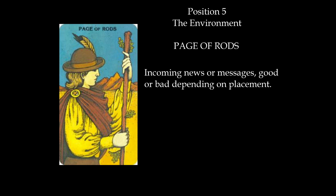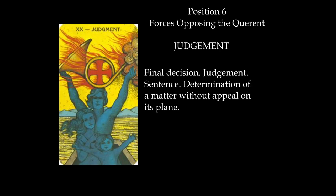Number six is opposing forces, the Judgment card. Final decision, judgment, sentence, determination of a matter without appeal on its plane. This card reveals that there really isn't any opposition to the client's success other than those things already discussed. Their desire to be self-made rather than accept assistance. That is their biggest hang-up. If they seek out the help of this blonde or red-headed young woman, they will achieve their success.